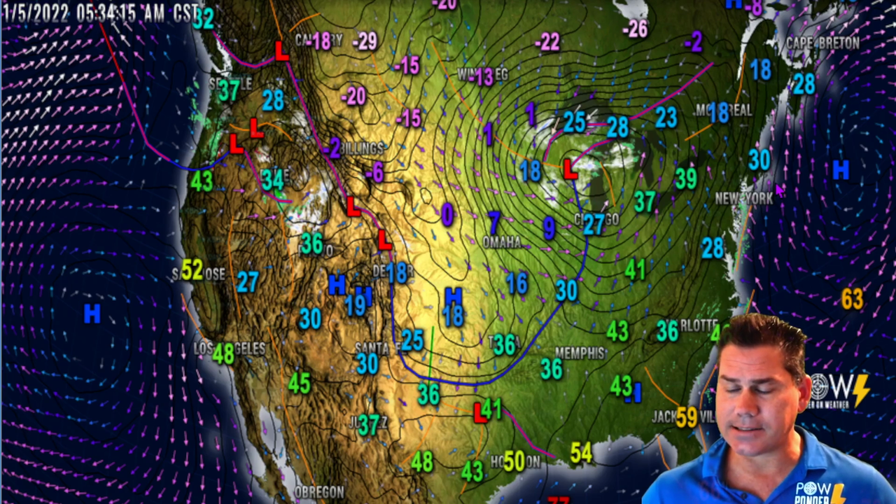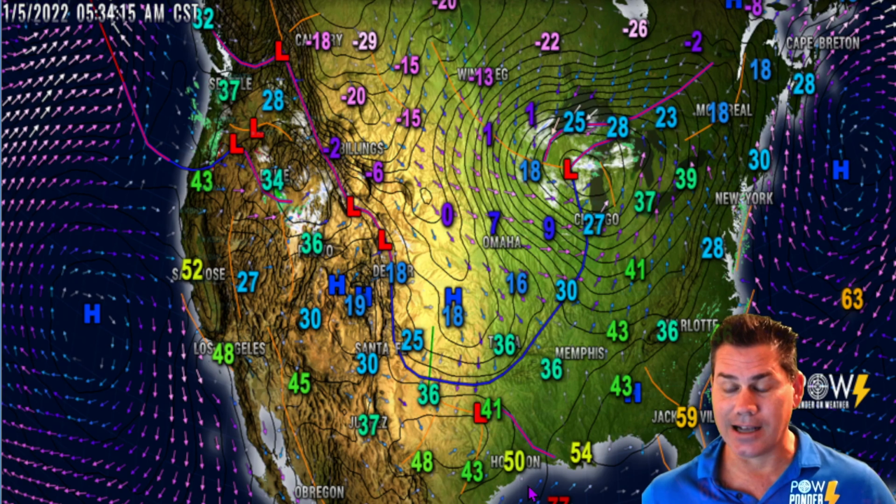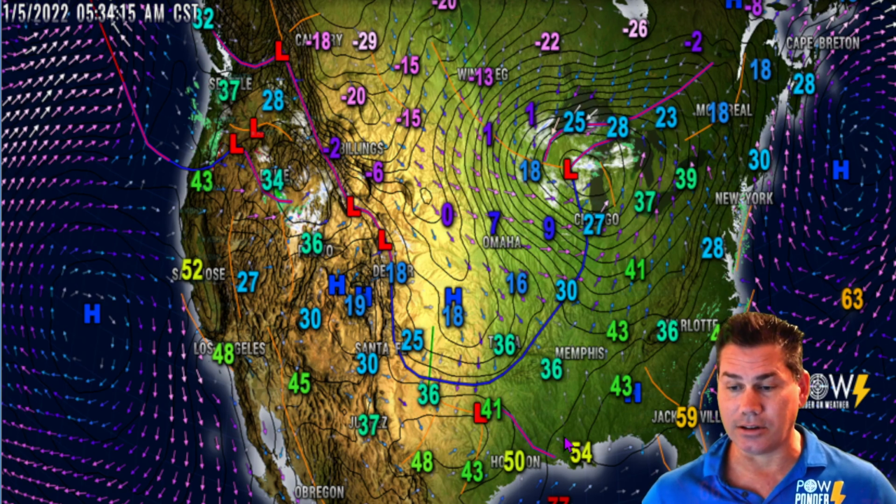Then we also have got some freezing drizzle and freezing rain along the east coast here this morning. But you can see where that Arctic air is going to be making a plunge further south, and the south winds are already kind of turned around in places down here into Louisiana.